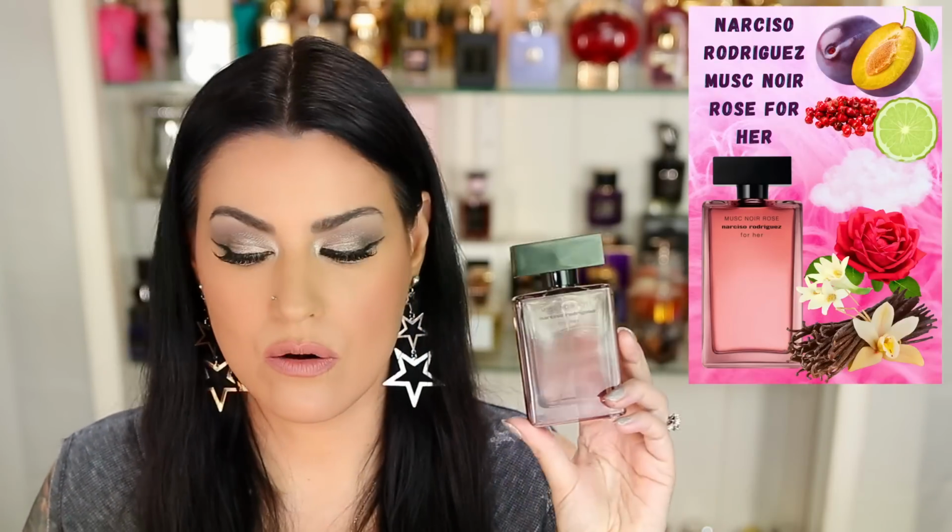I don't want to take them off my tray. I want to put them on May's tray and keep wearing them. So the first one is by Narciso Rodriguez, and this is Musc Noir Rose for Her.